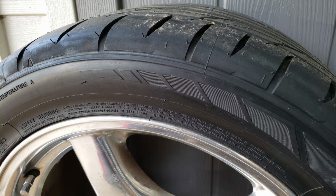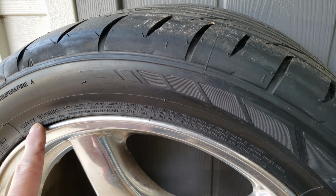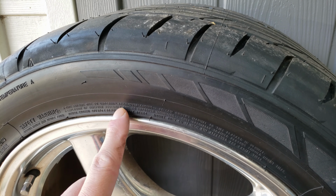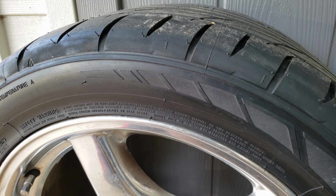And of course the tire has to have a safety warning label, which tells you not to over or underinflate a tire, or not to be mounted by an untrained person, and finally not to exceed 40 psi when you're seating the bead, and only mount on a 17-inch rim.